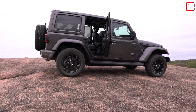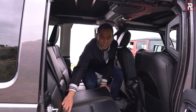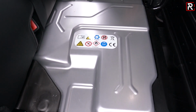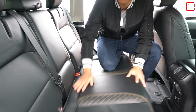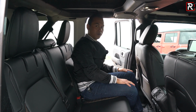Now, because the 4xes only come in the 4-door Unlimited version, you're going to have a pretty useful backseat area. And I also want to show you where the battery pack lives. It is underneath this floor right here. You can even see the lithium ion stickers, just reminding you this is a high voltage battery. This means that the battery lives in the cabin, which also helps Jeep control the temperature surrounding the battery, although the battery itself is already liquid cooled.